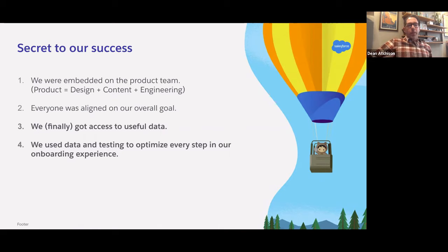And I bolded these last 2 items because this is where we really focused and where our real challenges were. We finally got access to useful data. We did not have that data initially, and it took quite a while to actually get the data that we needed, as Fiona will explain. And then once we had this data, we used the data to test and optimize every step in our onboarding experience. So we did A/B testing. We looked at the metrics to guide our way, and Fiona will go into that a little bit more shortly.